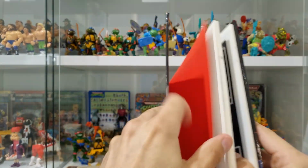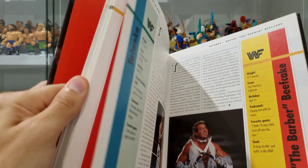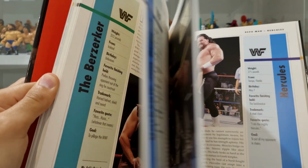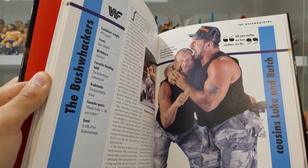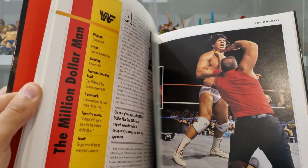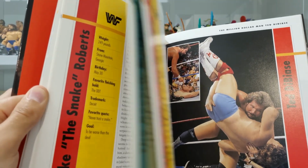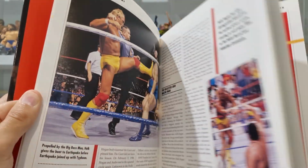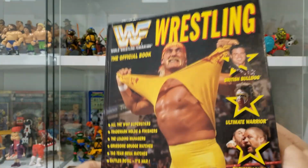This wasn't expensive. As much of a personal attachment as I have to this, it was probably a $15 pickup. Books are probably the kind of item where eventually if I just keep looking, I'll find them in thrift stores and just out in the field. But again, I saw this on eBay and I just had to jump on it. So happy to have the 1992 WWF official book in the collection.